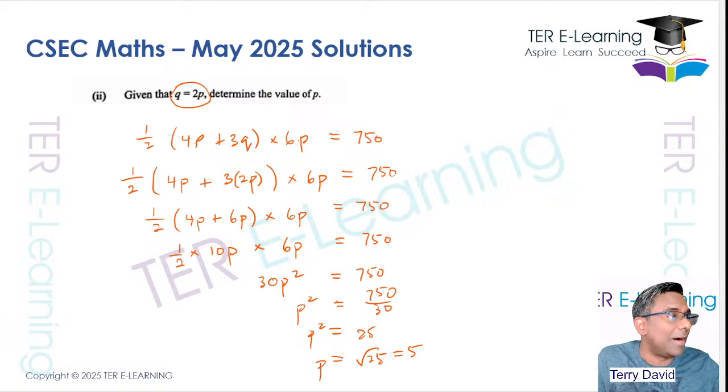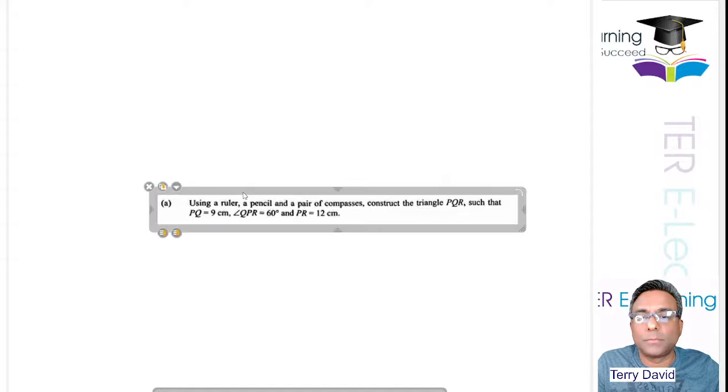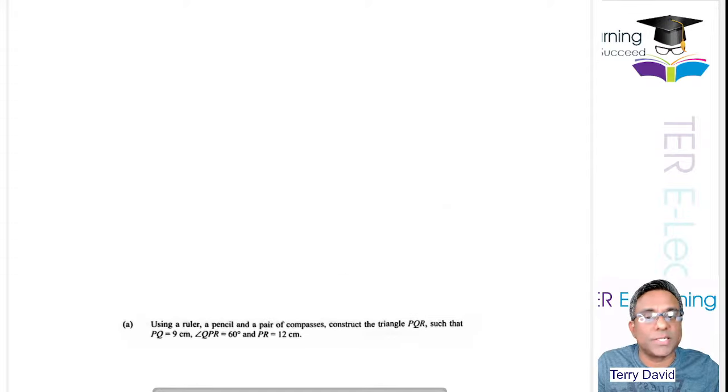The third question here is construction. And let's see something here. So this construction question is very similar to a question that I did in my crash course. So let's get a blank page here and let me show you how to do this properly. So first things first, we want to draw, using a pair of compasses, construct triangle PQR, where PQ.